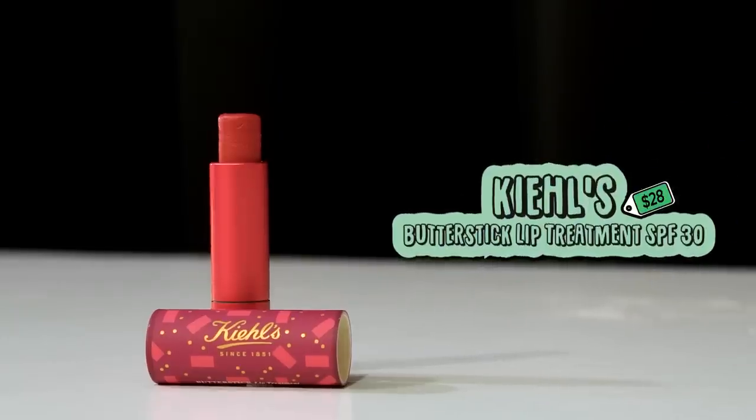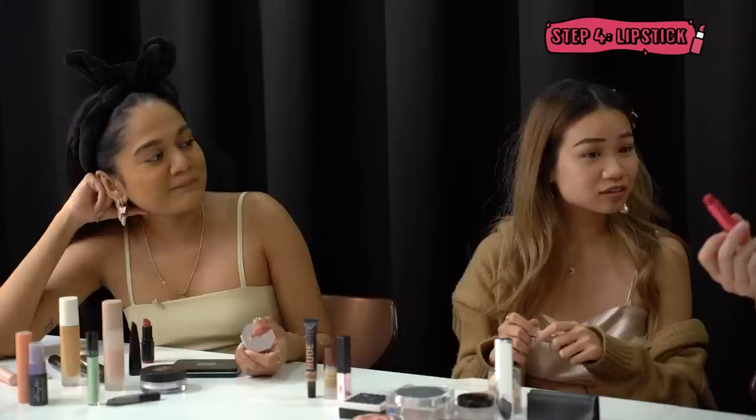No. What's your choice of lipstick? I don't really put on lipstick, but I have this that acts as a fake lipstick. It's from Kiehl's, the Butterstick Lip Treatment. He's very loyal to Kiehl's. Basically, it gives you softer and plumper lips, but then it gives a bit of tint. Because my face is very matte after I put everything on, it gives a bit of color.